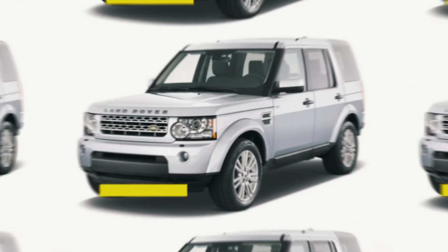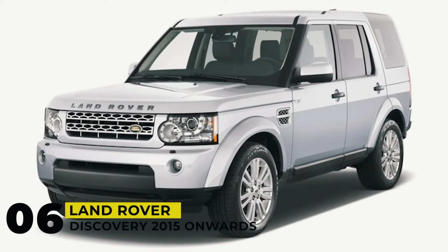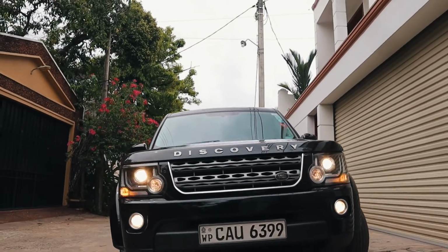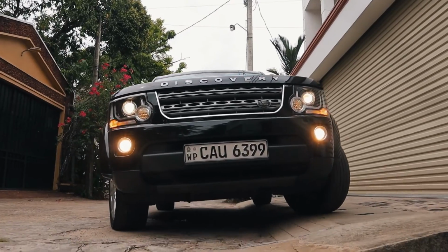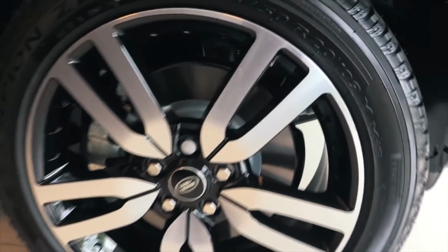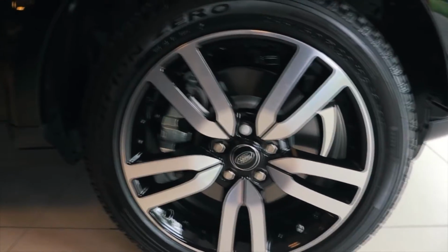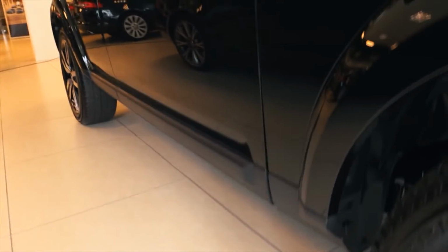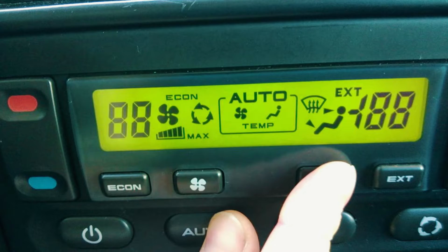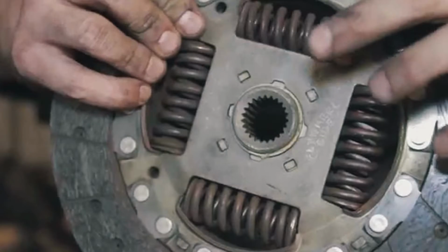Number 6. Land Rover Discovery 2015 onwards. Land Rover is known for offering vehicles capable of crossing any type of terrain as long as you have a good toolbox to hand. The Discovery in its base version has problems more to do with the bodywork and cabin fittings. Other common problems with these units have to do with faulty ACs, gearbox and clutch, and users have spent between £300 and £500 on repairs.